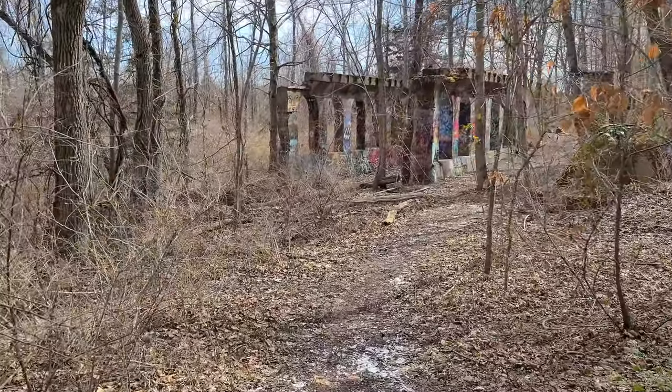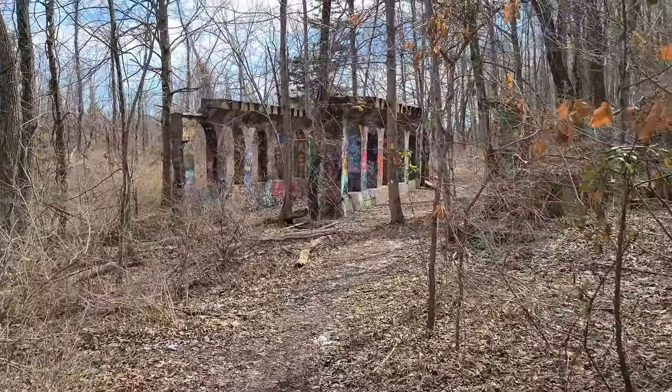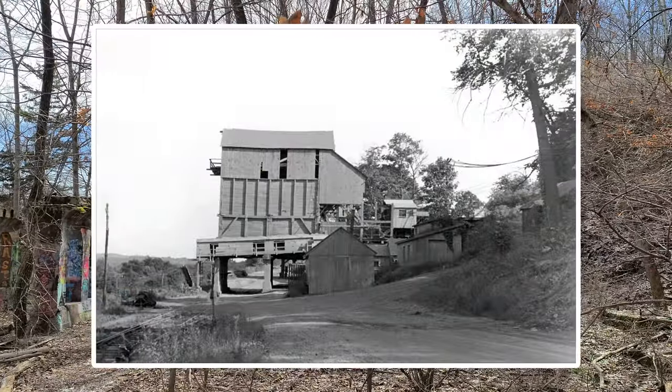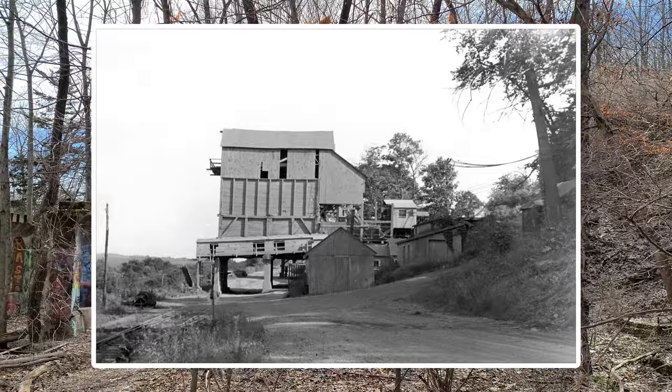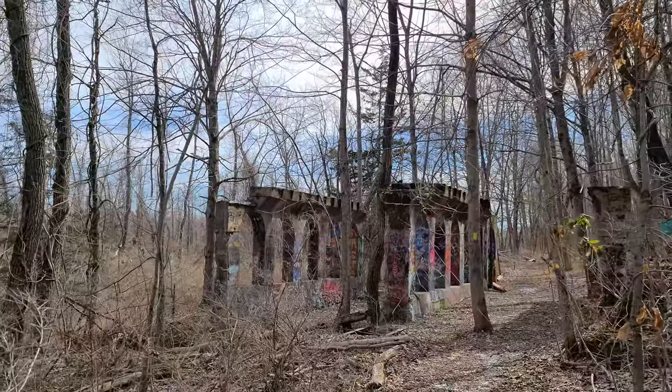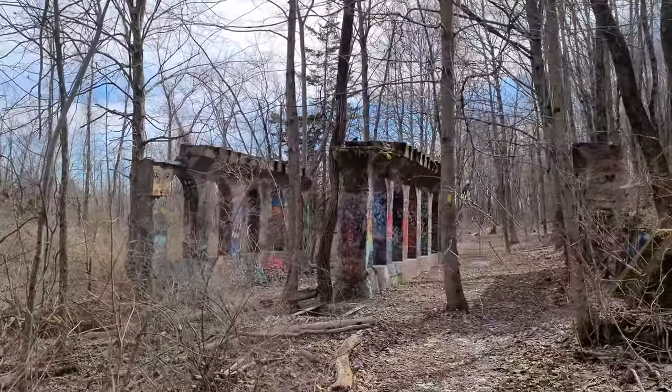Now I came back about a month later because I noticed I had missed a few things the first time around. I found this photo online after the first filming and I wanted to come back and try to line it up as close as possible, and I think this is the best I could do. I wanted to get back further, but it's completely overgrown.